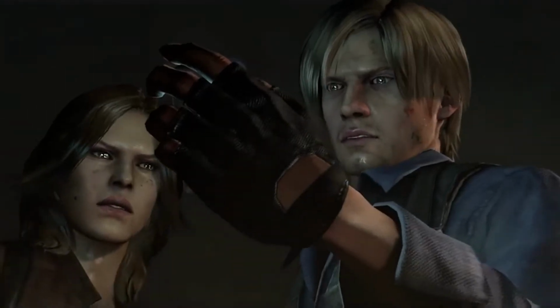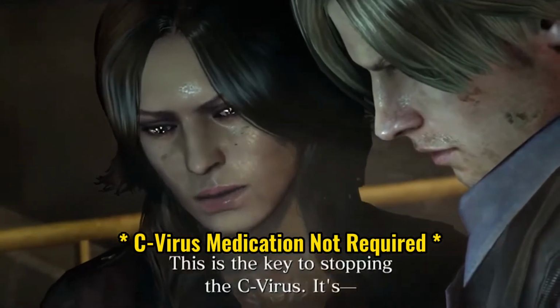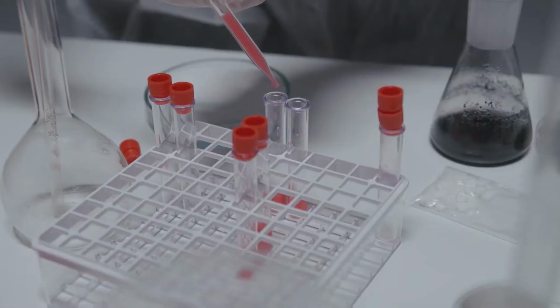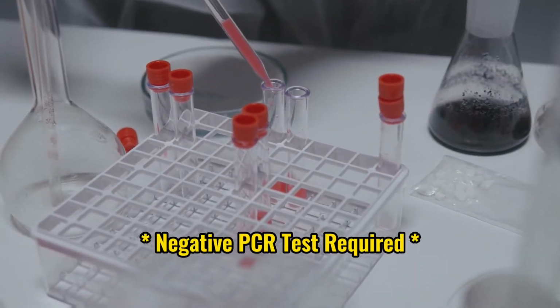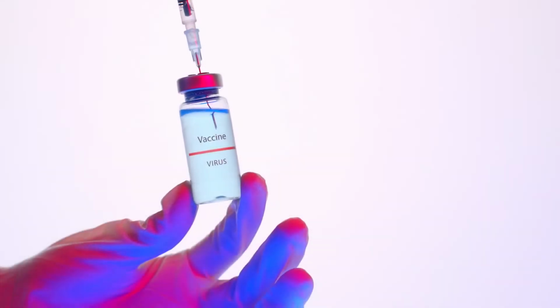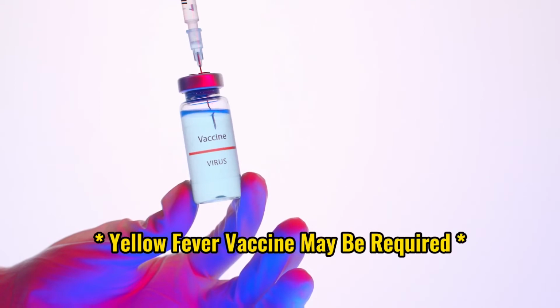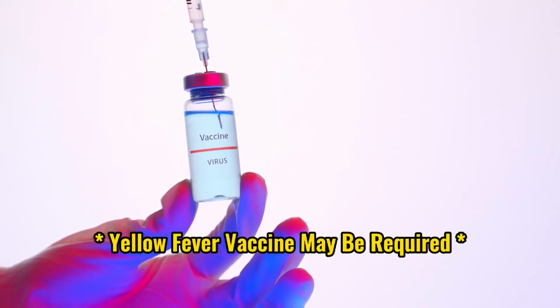It is also important to know that the COVID vaccination is not required to enter the country. But what is required is that you have a negative PCR test at least 48 hours before going into the country. Other vaccinations that you may need is the yellow fever vaccination. This is required when you're coming from Brazil or transitioning into Brazil.